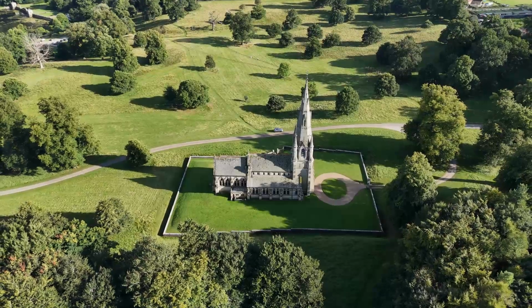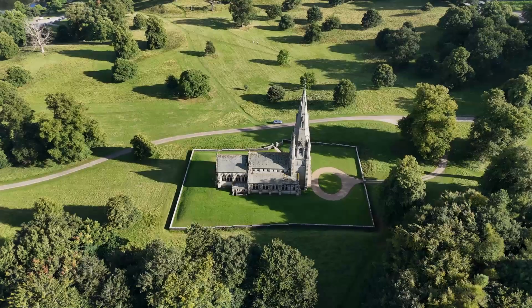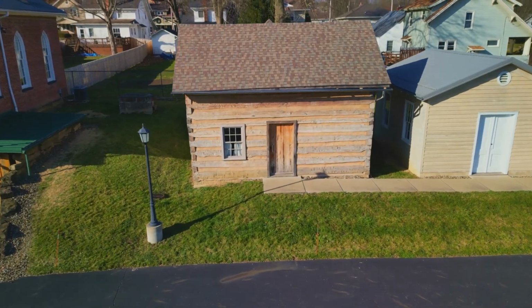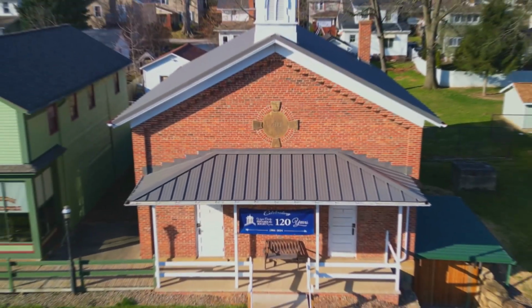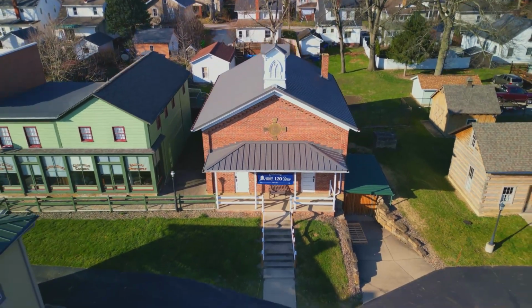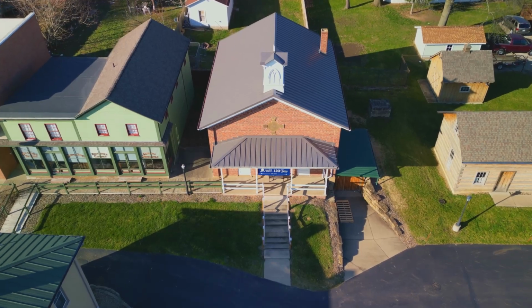Let's not forget about the financial side. Historic homes can be a great investment. Because there's a limited supply of these homes, they tend to appreciate in value over time. Plus, you might be eligible for tax incentives or grants to help with restoration or maintenance, depending on the state or city you're in. But the biggest benefit might be the emotional connection. Living in a historic home means you're not just buying a house, you're becoming a caretaker of history.